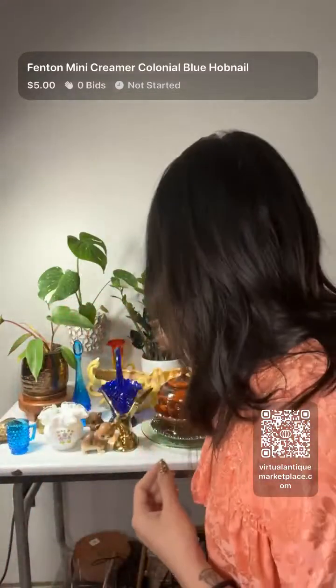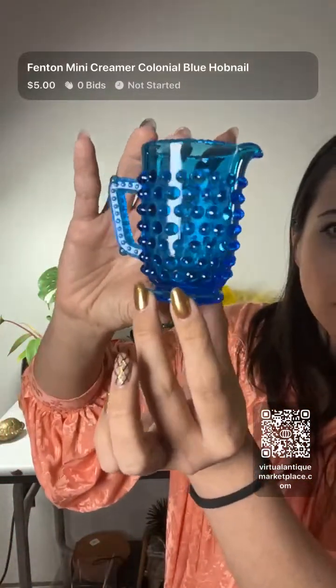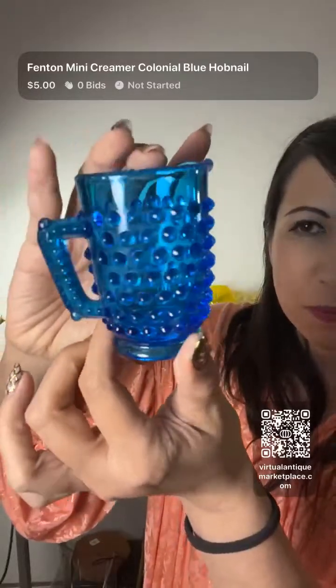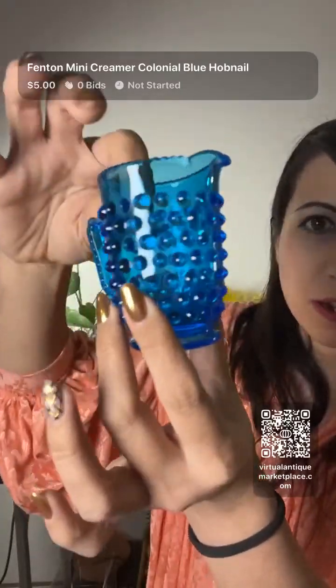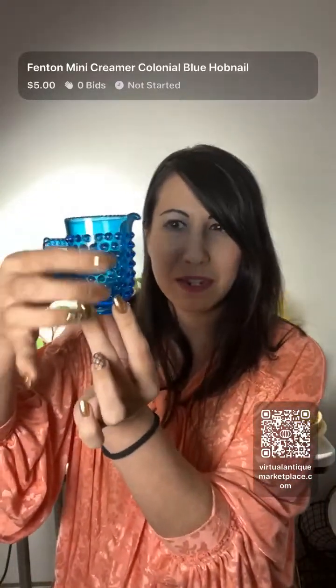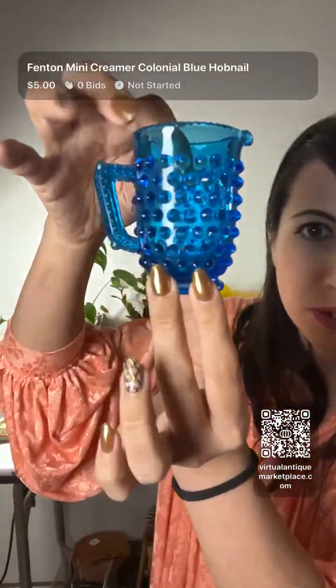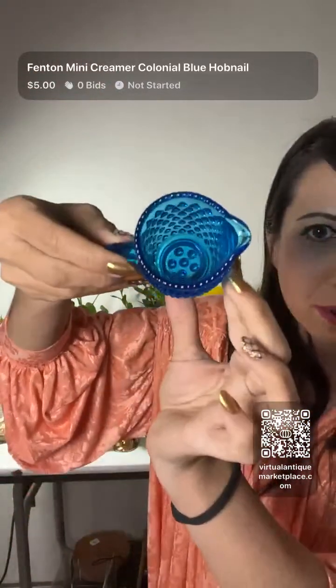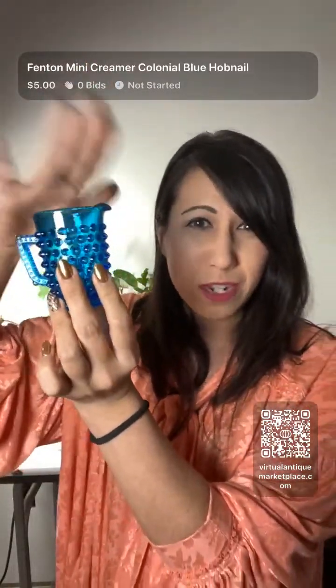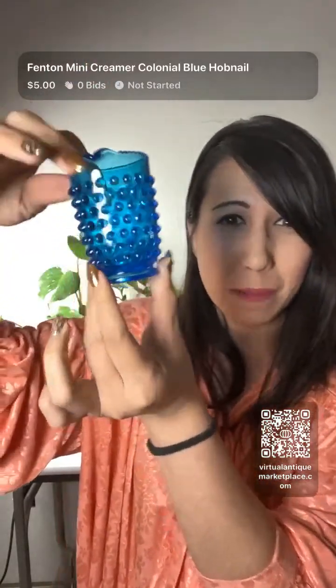So the first item that I have up on the stage is this little Fenton mini creamer. It is in Colonial Blue. There's no disclaimers on it. It's got that beautiful hobnail pattern. If you're a texture person like me, I love the way the hobnails feel. Great little matchstick holder or toothpick holder. I use a toothpick holder in my bathroom for my bobby pins.